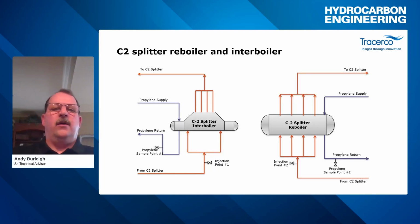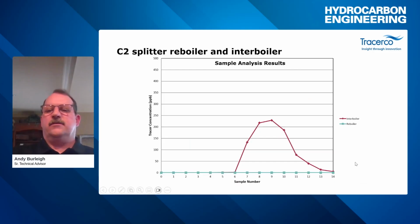Here's an example where in a C2 splitter system, we had an inner boiler and a reboiler, and they were pretty sure that one of them was leaking into the propylene system, but they weren't sure which one it was. In this case, we did 2 injections, one into the inner boiler, and we pulled samples on that propylene system, and the same on the reboiler, and pulled samples off of that. And here are the results. What was able to be determined is that the inner boiler was actually the leaker, so they knew where they needed to go in and make repairs following this data.